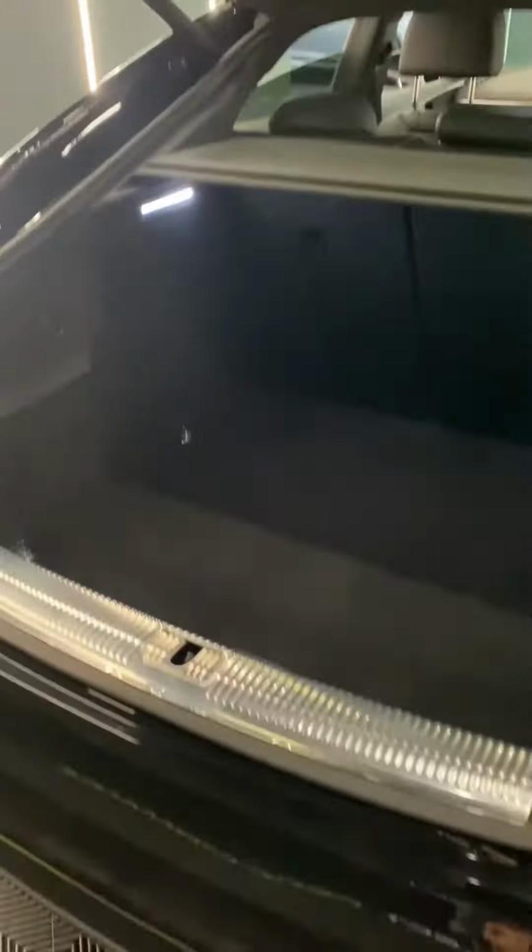Into the boot. Electric boot. Loads of space in there, huge boot.